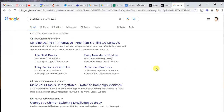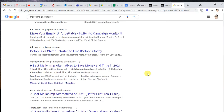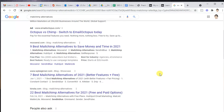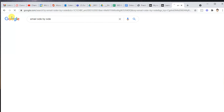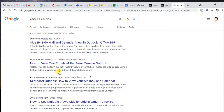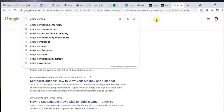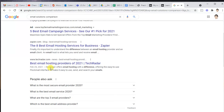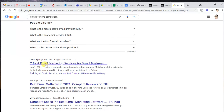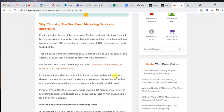But it is free, and that's why my friend earlier today talked about how you should check it out if you want to build an email list, or you want to be able to communicate to them through email. It is probably the place that I would start. But with that said, there are many solutions, and I would even search for something like email side by side, or email comparison, comparison, email solutions. Just spend some time literally doing all of these things.